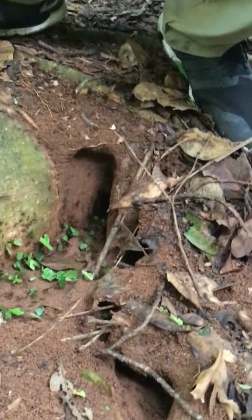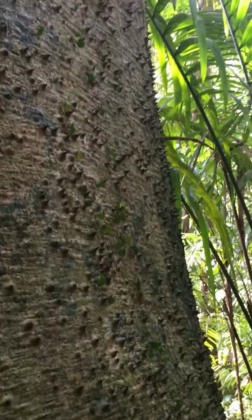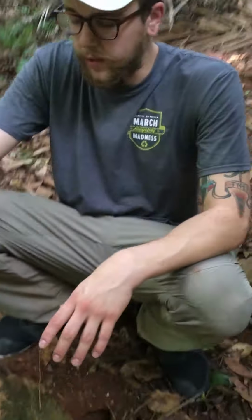They grab foliage from all over the rainforest. They cut them up, just like you would see on a National Geographic documentary, and they take them down from the trees and they stick them in their holes and feed them to the fungus.